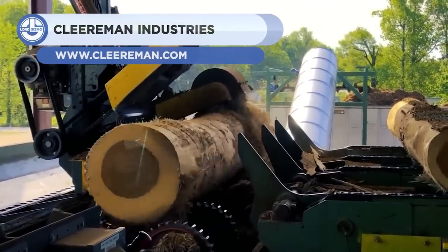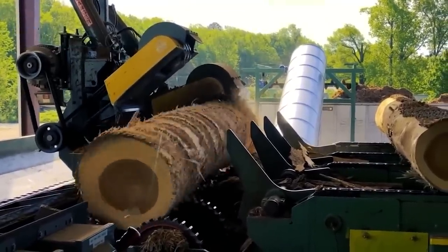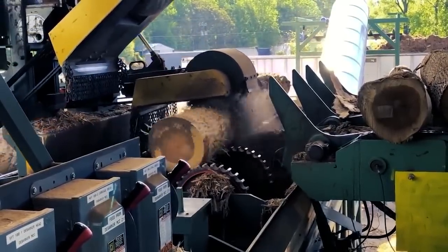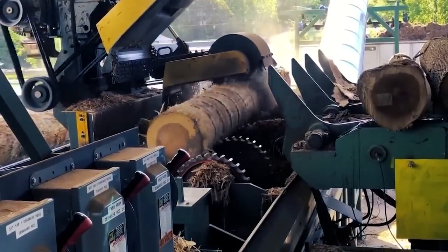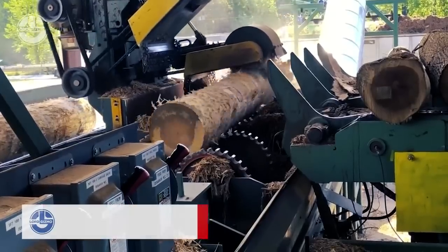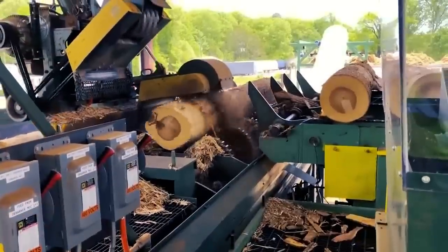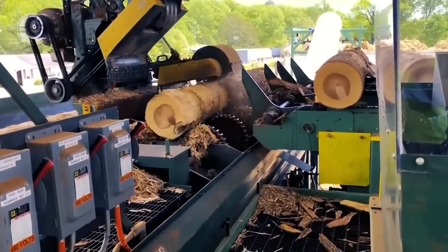CLEEREMAN Industries specializes in developing sawmills and other wood processing equipment. This company made the CLEEREMAN HD848 dual-head debarker to meet the needs of the modern wood processing industry. It includes two debarking heads that work concurrently, allowing for a large volume of log debarking. The two separate debarking heads enable the equipment to process logs of various sizes and forms. The machine can process logs up to 20 feet in length and 48 inches in diameter.